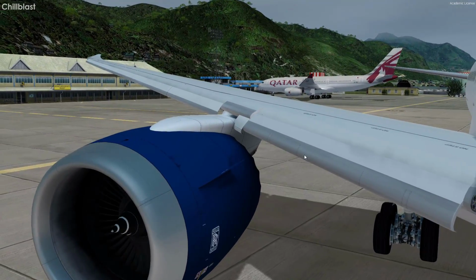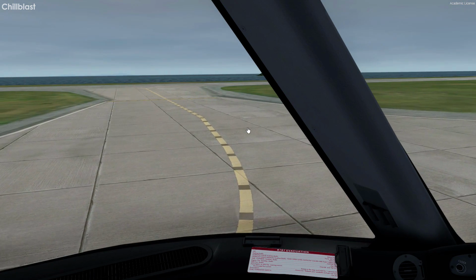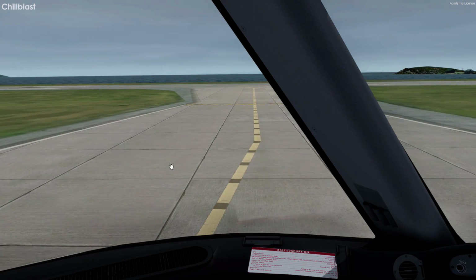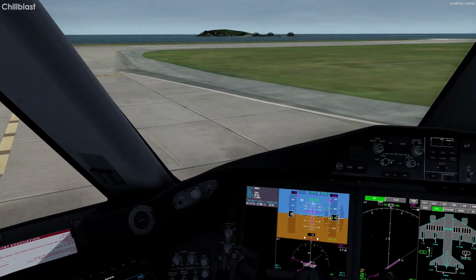Qatar still there. The A330. It's nice to see it still there. Everything's back to normal, I guess. I hope the sim doesn't crash. Once, well, I guess because I'm going to be sleeping as it's in the cruise. I won't be staying up for the whole 10 hours.